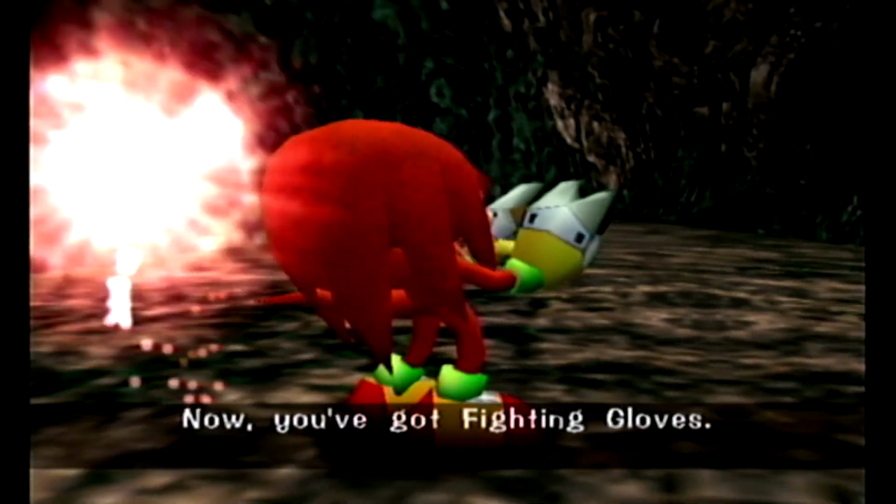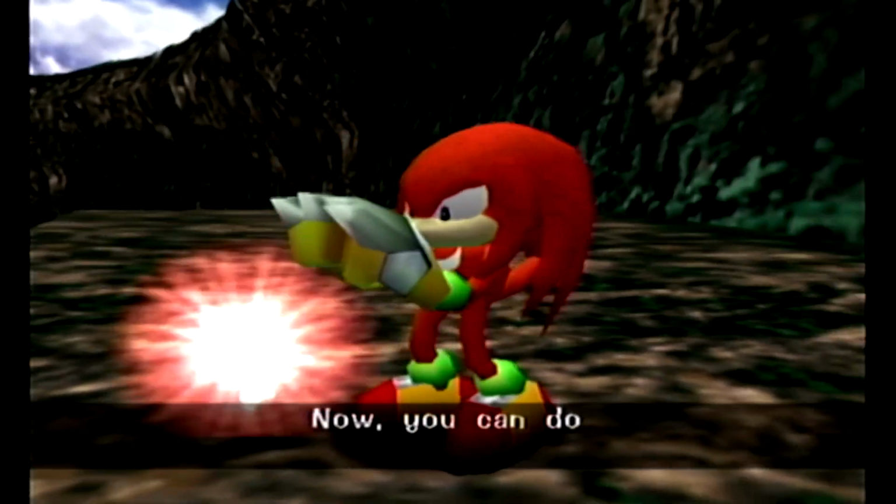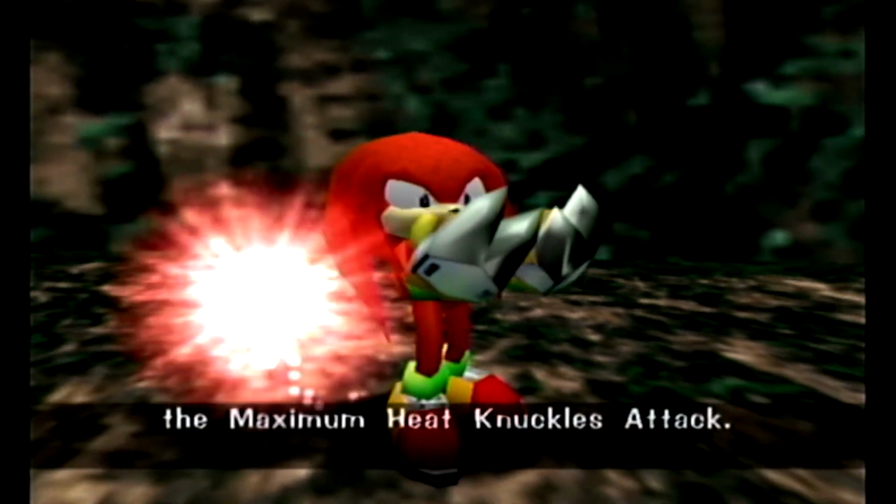Now you've got fighting gloves. To store up power, hold down the action button. Now you can do the maximum heat Knuckles attack.